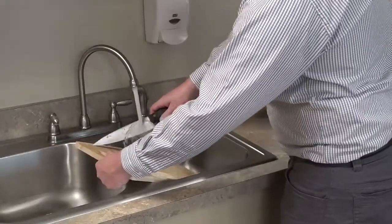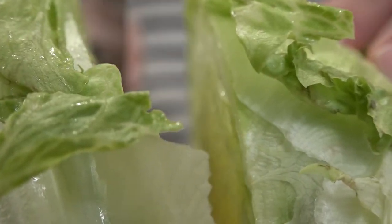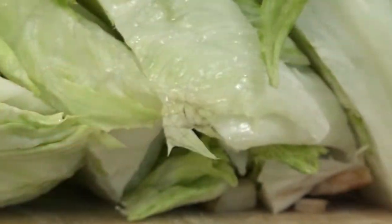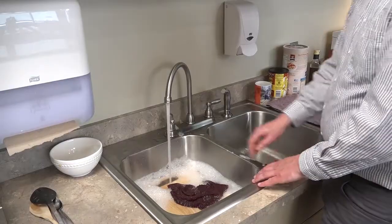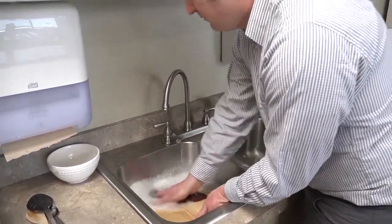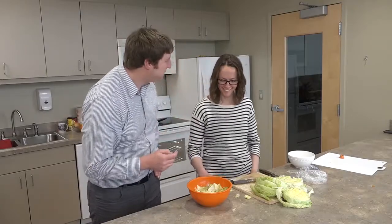Remember that cutting board that Andy just rinsed and didn't wash? Well, Brooke has no idea, and when she pitches in to help, she doesn't know that she is potentially passing poisons right onto that lettuce. Lettuce is a ready-to-eat food. That means it will not be cooked, and bacteria that gets on it will be passed on to whoever eats it. What should have happened is Andy should have washed that cutting board with hot, soapy water immediately after cutting the raw chicken. Now this bowl contains potentially cross-contaminated lettuce, and neither Andy nor Brooke are aware.